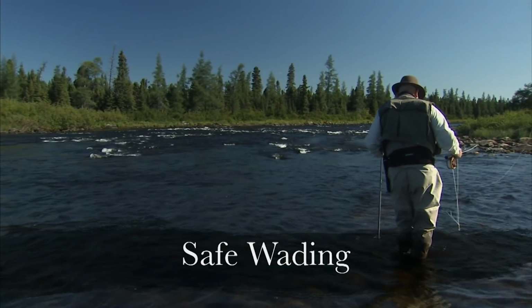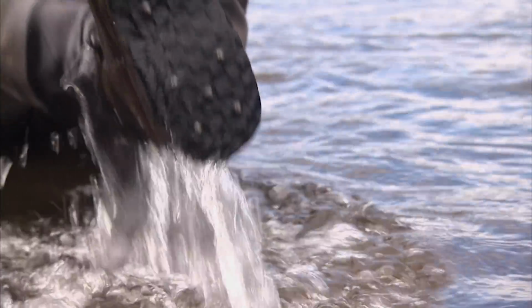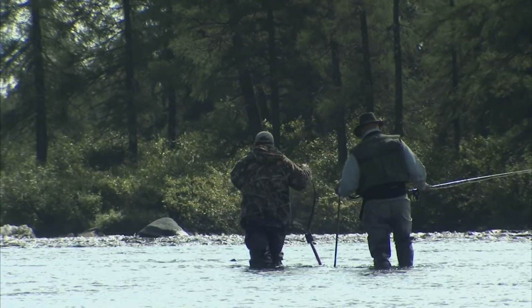The wading in the McKenzie River can be treacherous. The rocks are round and many are covered with green algae. For safety reasons, we highly recommend cleated wading boots coupled with wading staffs when visiting this river.